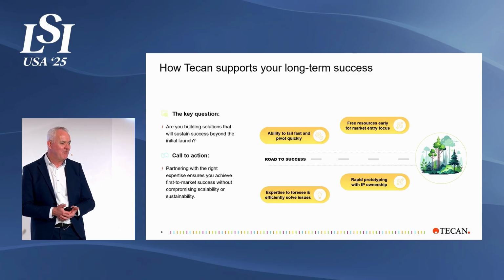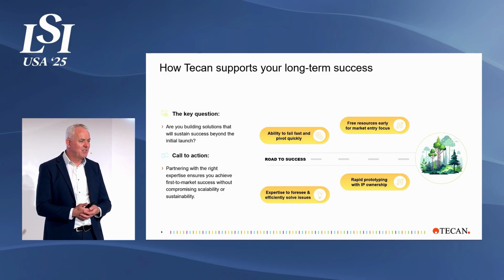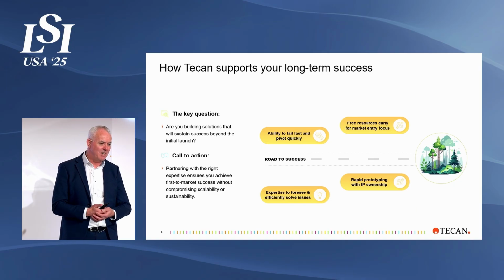Everyone here, we're talking about FDA and exits, but really at the end of the day, we need to design for the patients that ultimately will use the products. So partnering with the right partner like Tecan, or there's lots of ways of doing this. A lot of people like to do it in-house, but we certainly offer a great service.